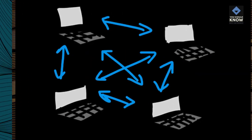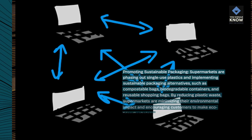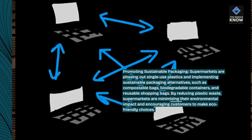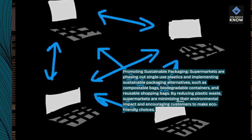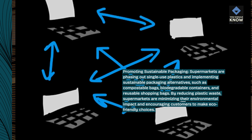Promoting sustainable packaging. Supermarkets are phasing out single-use plastics and implementing sustainable packaging alternatives, such as compostable bags, biodegradable containers, and reusable shopping bags. By reducing plastic waste, supermarkets are minimizing their environmental impact and encouraging customers to make eco-friendly choices.